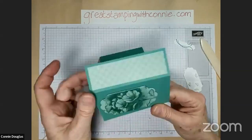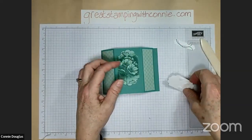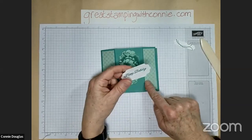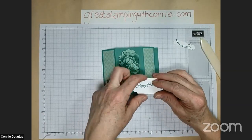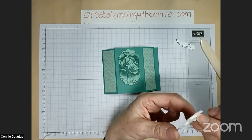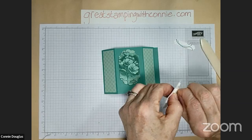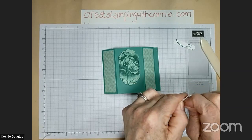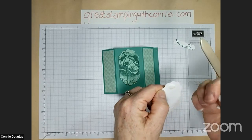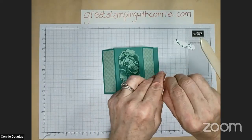And I did even make one of these cards too. Okay, but then we don't want to adhere the sentiment over here. So what I want is just up to about the end of happy. So I'm just going to pull these off and start fresh. I think that would be the easiest, because they're totally sticking to me.